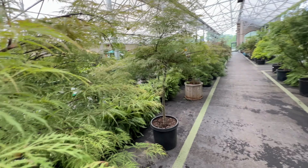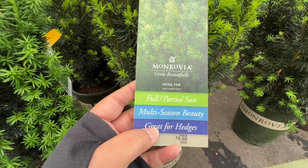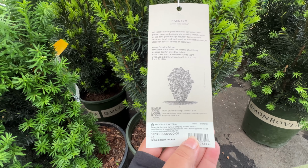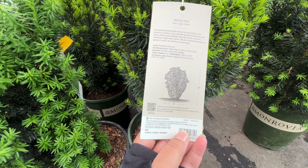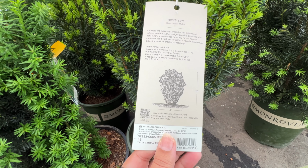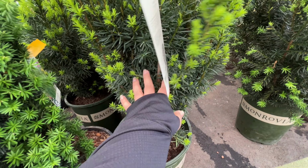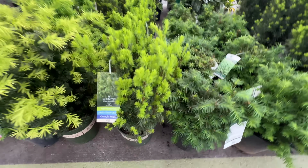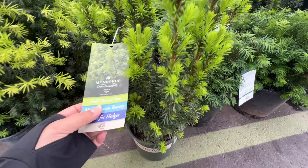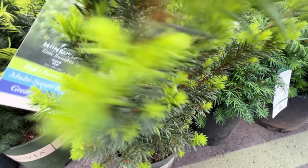So let's see what else they have. This shrub is called Hixiu, and it slowly reaches 10 to 12 feet tall and 3 to 4 feet wide. So it's like a slow grower. I'm really liking this one. This is a little bit taller, but I have the same one which is $50, but it is a little shorter. I think I really like this one in our front yard.